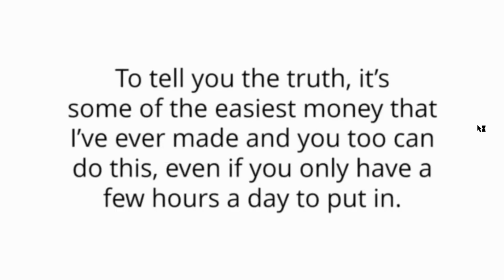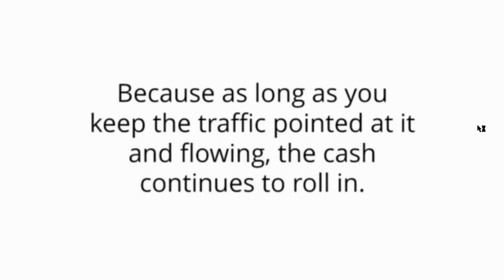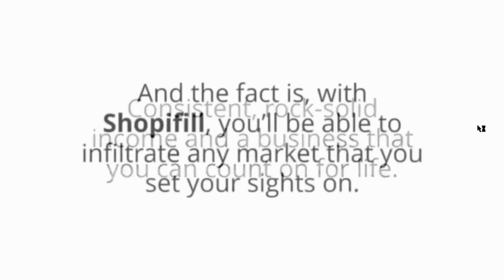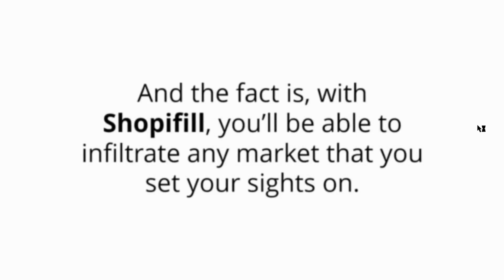To tell you the truth, it's some of the easiest money that I've ever made, and you too can do this, even if you only have a few hours a day to put in. Because as long as you keep the traffic pointed at it and flowing, the cash continues to roll in. Consistent, rock-solid income and a business that you can count on for life.